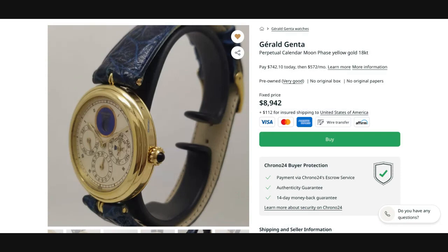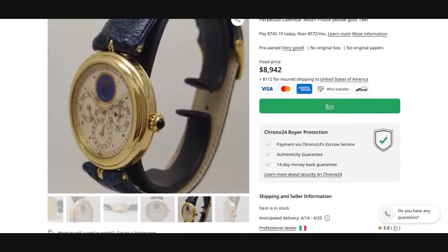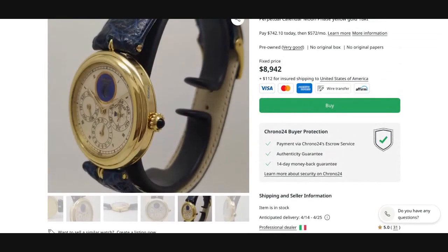This one is listed at Chrono24, right under $9,000 by a professional dealer in Italy. The price specifically is 8,942 in US dollars.